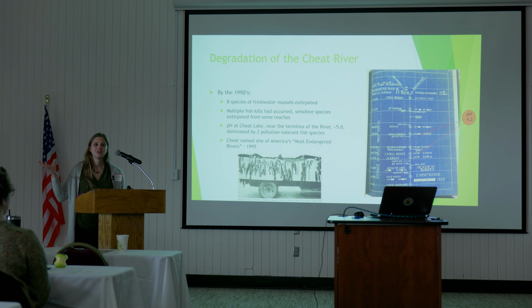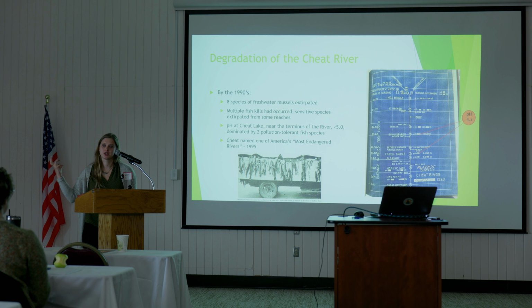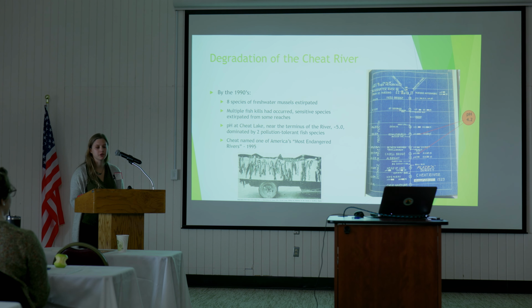And just remember, Cheat Lake is at the terminus of our river, so all of those impacts were collecting and settling essentially in that reservoir. The photograph on the bottom is a picture of a fish kill that took place in the 30s, and you can see, for those of you who are fish nerds like me, there are walleye in this assortment of fish that were killed in the Cheat.